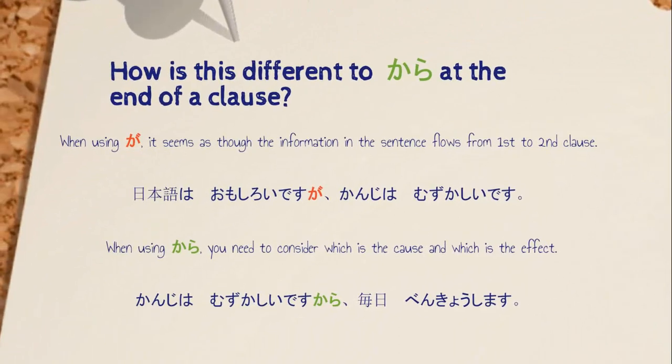Alright, so how's this different to the usage of kara at the end of a clause? Well, quite simply, they're very different. Okay, ga means but, and kara, it means, well, because of something. Alright, and also it's a little bit harder to process kara as a native English speaker. I'll give you an example. 日本語は面白いですが、漢字は難しいです。Okay, so as I said before, it's quite a one-directional flow of information and you can pick it up quite easily, especially as a native English speaker. Japanese is interesting, but kanji are difficult.